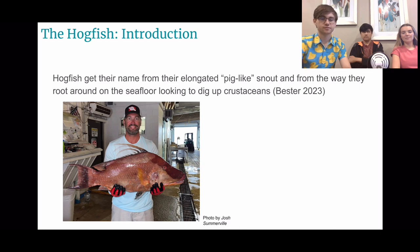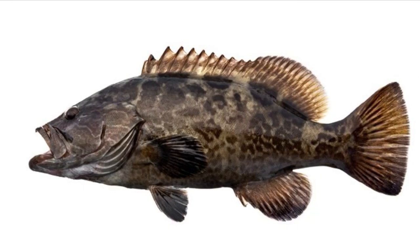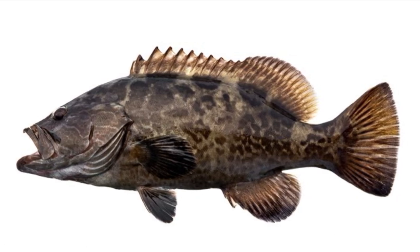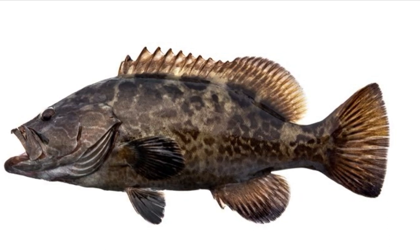Hogfish are, of course, protogynous, meaning that they begin life as female and become male as they mature. So in this dynamic, they live in these harems where there's one big male and then all of the females, and obviously if that male ever dies or the female matures, they'll replace that male hogfish. The hogfish's protogynous biology also reminds us a lot of the gag grouper, which is also protogynous and is a very important fishery.